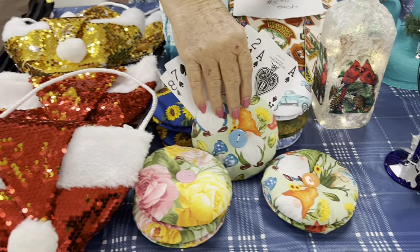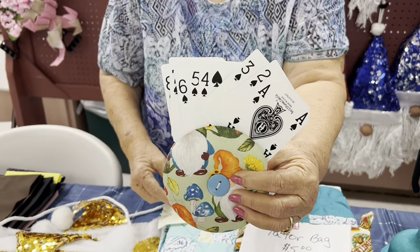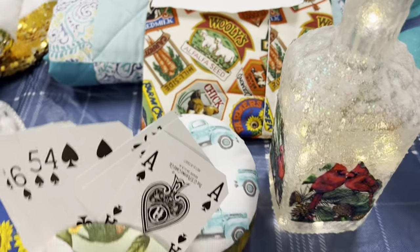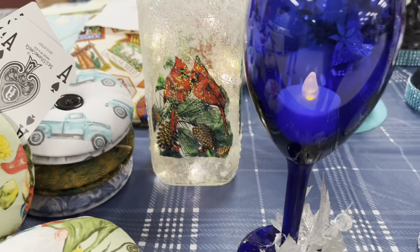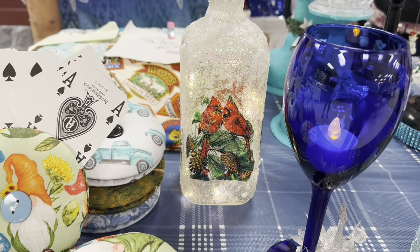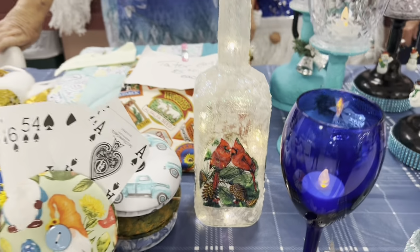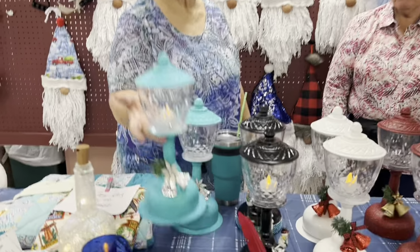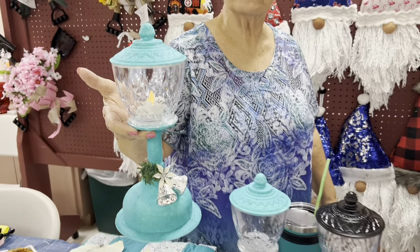And we have the card holders. How cute. I love that. Love the fabric. I love that little truck with my colors. Mm-hmm. Right there. So cute. Look at that. She turned, is that a wine bottle or an olive oil bottle? It's a wine bottle. Look at that with the beautiful cardinals. So pretty. And my lanterns. Beautiful. It can be a lantern or it can be a candy dish.